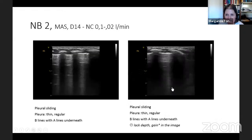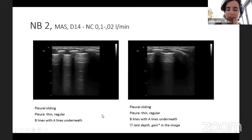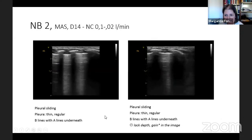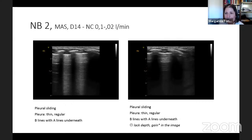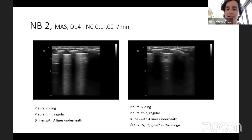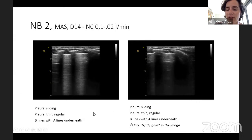Next slide. Yeah. You were talking about the gain. Yes. You can modify the gain only in the lower parts of the image. That's sectoral gain, right? Yes, and that's what should be recommended, because sometimes it's very usual to see what you're seeing here in the image. When you lose brightness in the lowest part, then you have to modify just the gain in that part of the image.